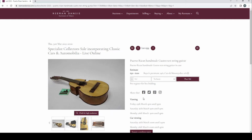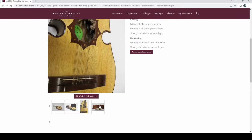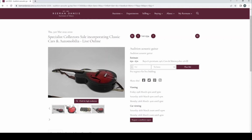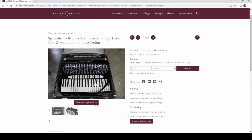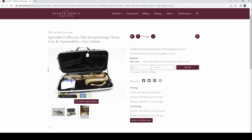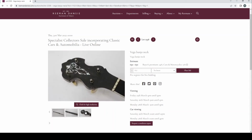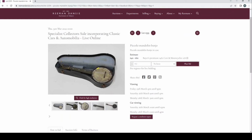A Puerto Rican handmade cuatro 10-string guitar, 50 to 100, with its case. Something a bit different. An Audition acoustic guitar, 50 to 70. That seems fairly normal. Sonola 120 bass accordion in case, 200 to 300. Not too far off with that. Erlen Professional Series 2 saxophone in case, 80 to 100. A Vega banjo neck, 30 to 50 pounds. Probably someone's got a use for that. A piccolo mandolin banjo in case, 40 to 60.